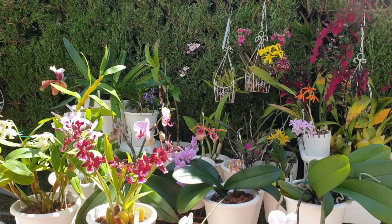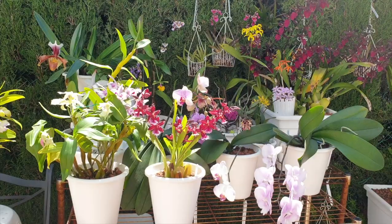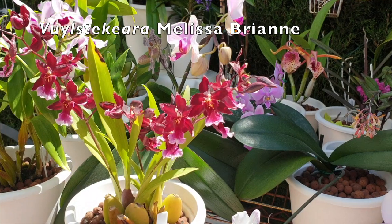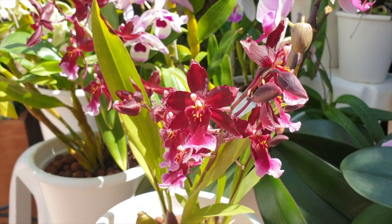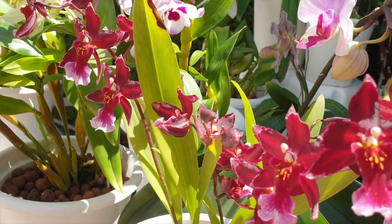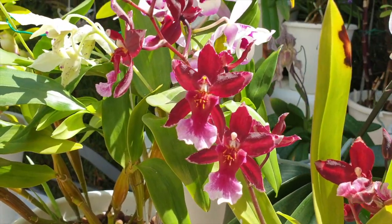There's another rescue Oncidium that I did not know what it was when I bought it. It wasn't in bloom, but this turns out to be a Melissa Brienne. It is not the dark variety because the lip is more white. The dark variety has a lip that is more solid in color and doesn't have that color break, that waterfall feature. Very, very fragrant. She has a sweet fragrance and just as pungent as honeysuckle.